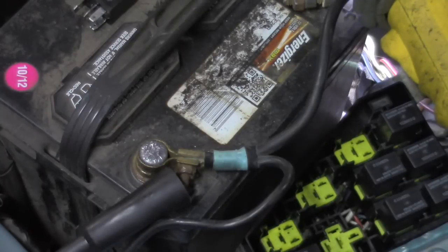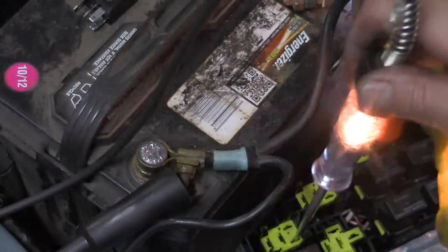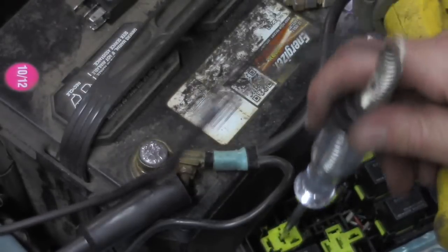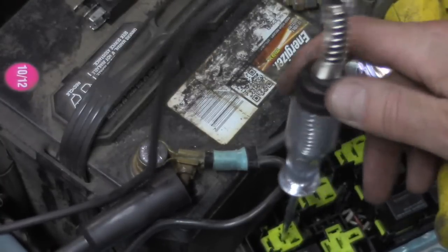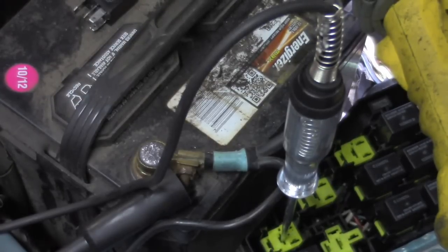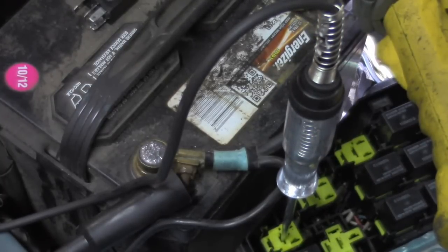All right, well, I guarantee you none of you guys saw that coming, did you? But let's do our tests real quick here. We need our 12 volts there. We've got it. Of course, none here. Look at that. It doesn't even light the light. Wow. Okay, so that is not going to be a crank sensor issue. This is going to be an open. It doesn't explain the no spark, though.